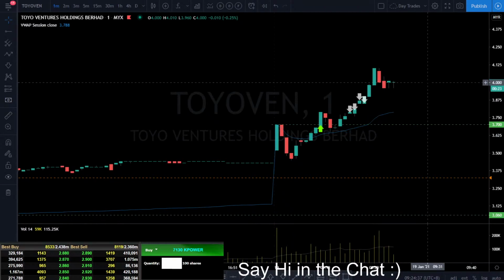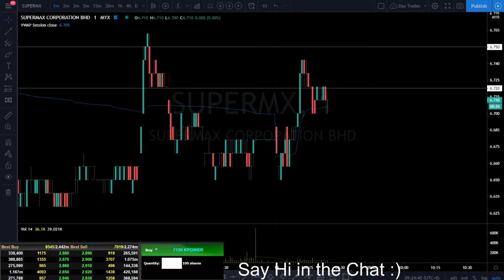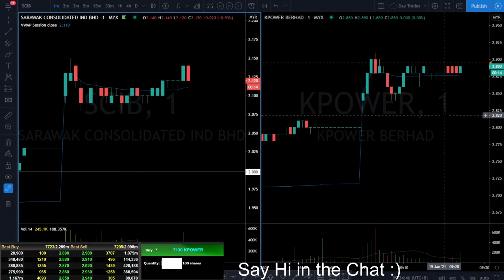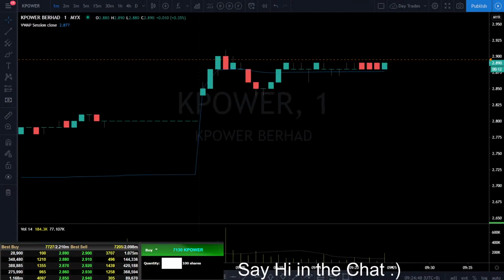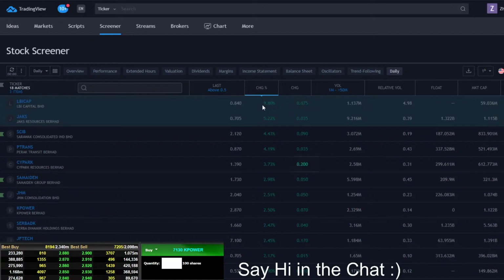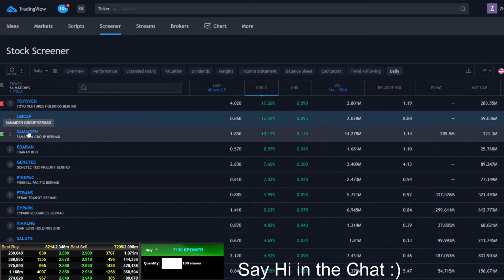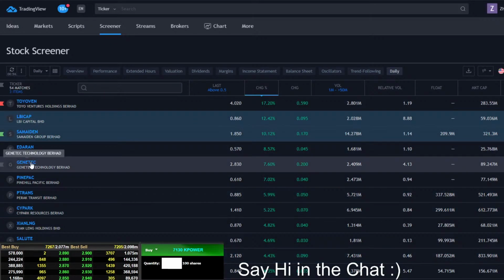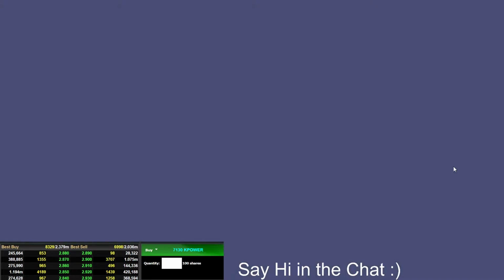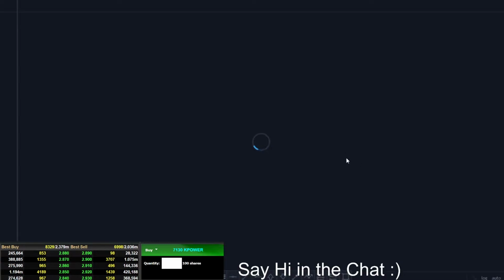So Toyoven maintaining 4 ringgit very well. So light sell off here. So no entries yet. Let's check our top percent. Toyoven on the top. Samaiden came up a bit with 14 million volume. Not bad, not bad.